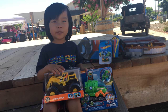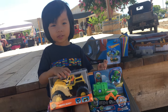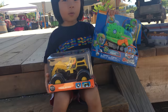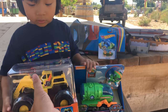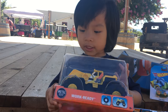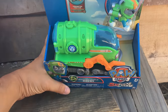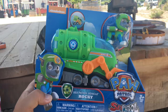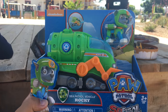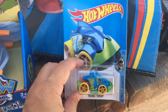Welcome to Family Toy Review, Monster Truck Review and Paw Patrol Sea Patrol. What do we have today? A monster truck and a sea patrol. I think this is a Matchbox monster truck, work ready. What kind of truck is it? It's a front loader. And we've got the new Paw Patrol Sea Patrol. What kind of vehicle is this? It's a garbage truck with Rocky. And we have a little Piranha Terror Hot Wheels.